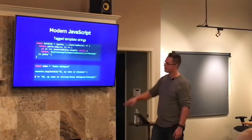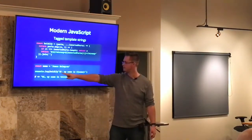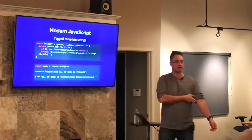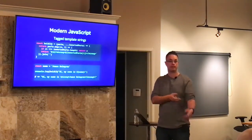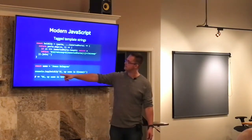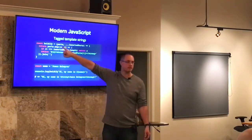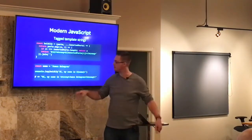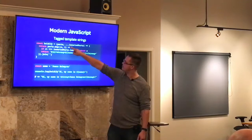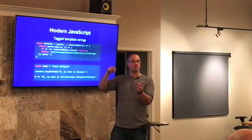Okay. So look at this line right here. Console log boldify, then backtick, hi, my name is $name. So it looks like a normal template literal. But this boldify tells it, go find a function that is called boldify and pass in the parts of the string. It breaks it apart into hi, my name is, and then exclamation point, and also passes in the inserted parts, which would be, in this case, name, as additional parameters after that.